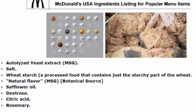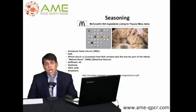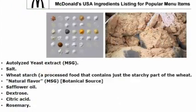It's a processed food that contains just the starchy part of wheat. Natural flavor. My research has shown that it's usually MSG or it's from a botanical source. It's unclear about that. Usually it's from China, by the way. Safflower oil, dextrose, which is a sweetener, citric acid, we're going to talk about that, and rosemary.